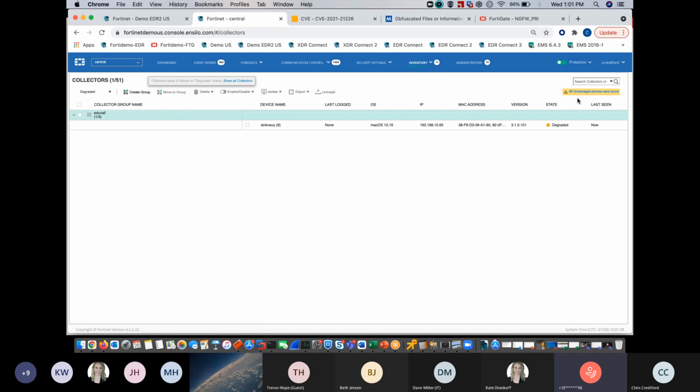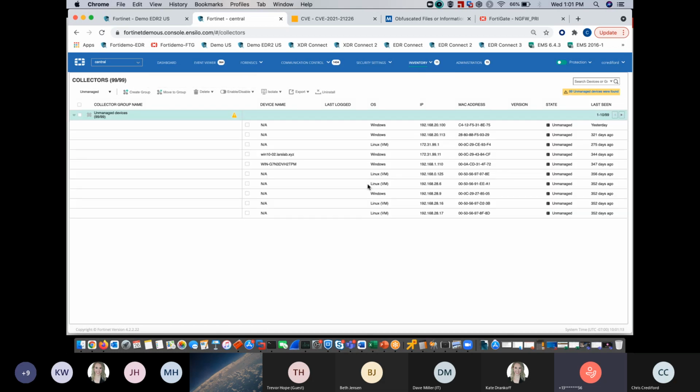And then along the same lines of the discovery, we can show you if you have any machines that are unmanaged. These are machines that can have EDR on them, right? But they don't, so they show up as unmanaged. And then you would say, well, how come this is a Windows server, or Windows machine, in my server subnet, but it doesn't have EDR on it, right? That's also a big red flag.